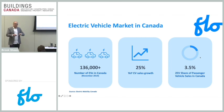So those kind of goals that Natural Resources Canada and the governments have put in place, we're really, really close to hitting, and we'll probably exceed those as well. Primarily your market share right now, a lot of stock is going to Quebec and to British Columbia because of the incentives there. They have both provincial incentives and federal incentives.